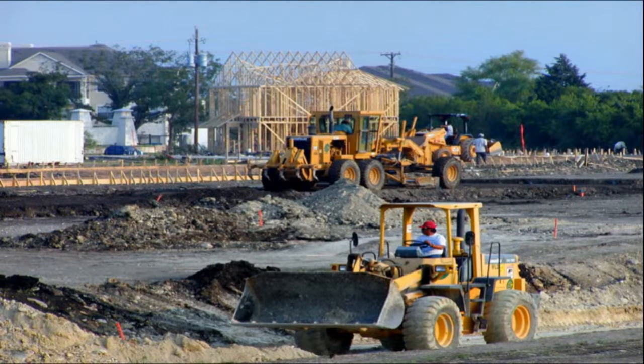Here's a close-up shot of graders and loaders that are moving dirt from your driveway areas into the pad areas and building up the pad areas for the subgrade elevations that need to be set for the foundations. You'll see also in the background that they're already starting to form up a building.